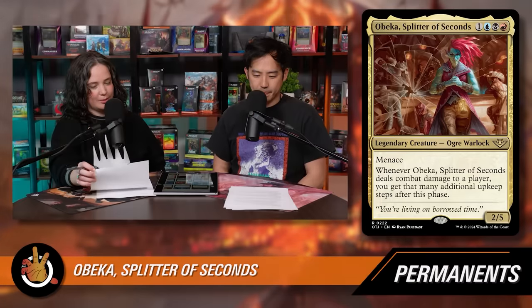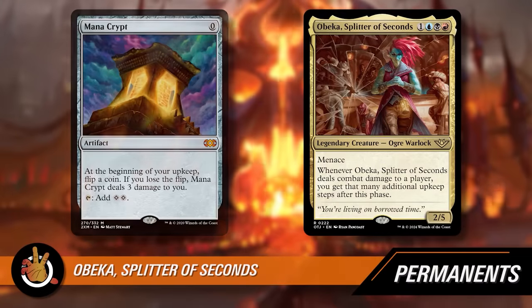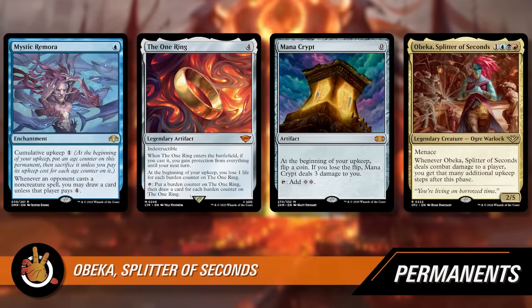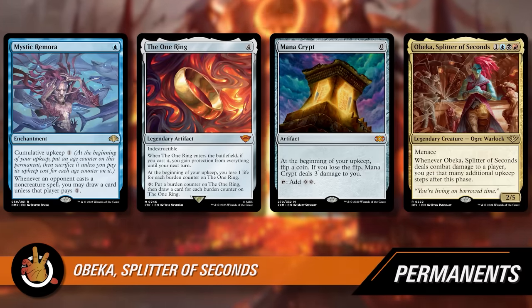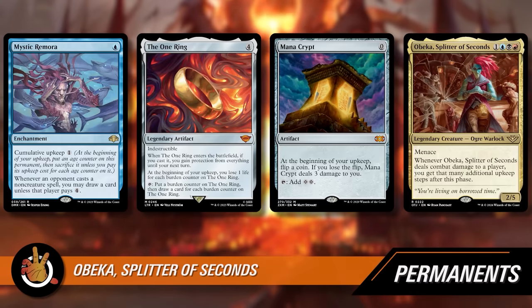I did want to give a little bit of a warning. Beware negative upkeep triggers on very powerful cards we play a lot in Commander, like Mana Crypt. Well, I don't play Mana Crypt anymore. Or the One Ring. I play that one a bunch. Or Mystic Remora. Mystic Remora, not great in this deck. Just don't throw in all the regular stuff and not double check them to make sure they're not going to hurt you a whole lot. Mana Crypt could potentially deal 9 damage to you in a single turn with a regular Obeka. So be careful for sure.